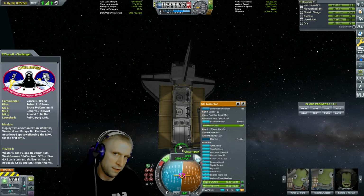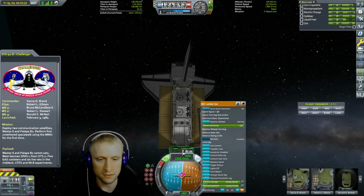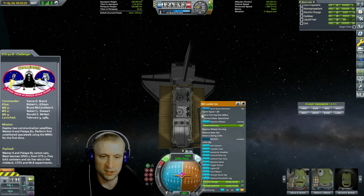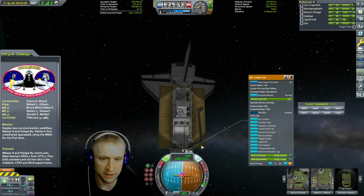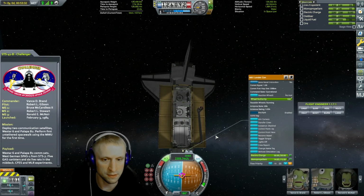They only EVA'd for almost 3 hours. They weren't out there that long. It was mostly to make sure the MMU systems worked and the foot restraint on the RMS worked, because that will most definitely come into play in the next mission. A lot of the operations outside of deploying the 2 satellites were for practice for 41C, which we'll see once we get into it.